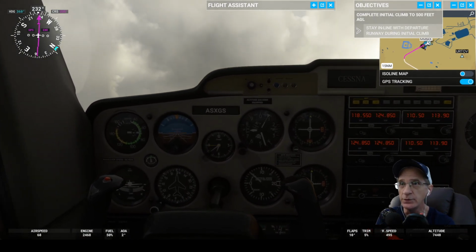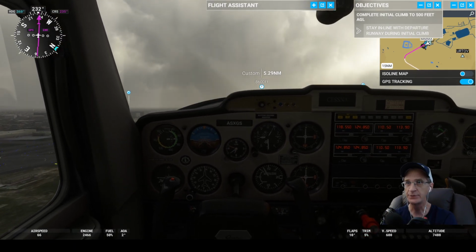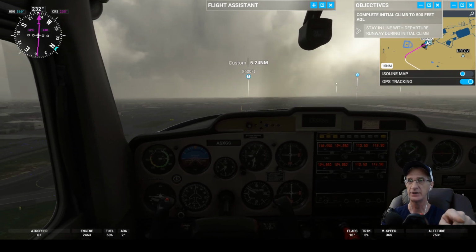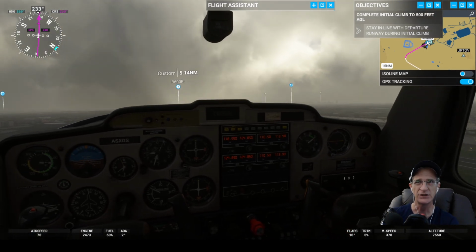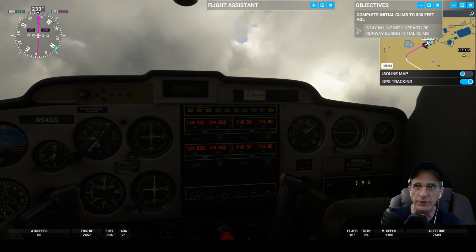The altitude, it's that big one up on top. Passing through 7,500 feet. You can also see it down there in the lower right. I can bring the engine down a little bit. It's in the red. Should be in that green zone.